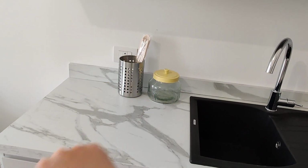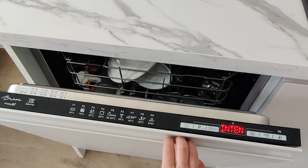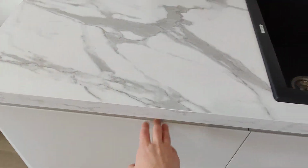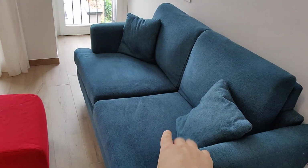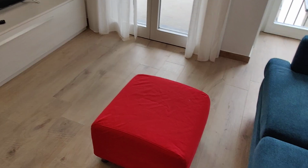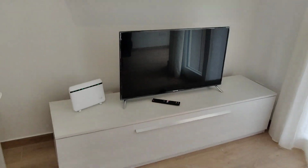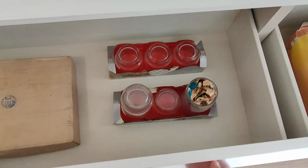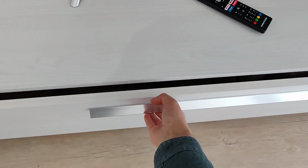There will also be a microwave. As I said, the apartment is new, so not everything is here yet. Here you have the dishwasher. And then you have more space for your supplies. Well, on this side you have a couch with this small food stand, and you have a TV right there with more furniture space. Actually, below here there should be all the plates and cups. As I said, everything is new.